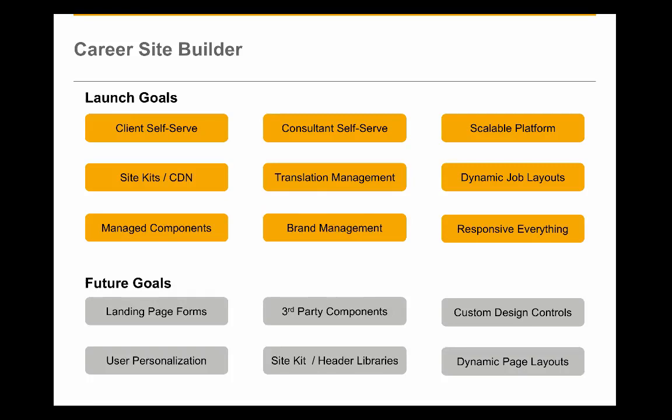So this is connected to our dynamic job layouts. We want to have dynamic layouts throughout the site and that can be personalized to specific users. Also continuing to build out our different libraries of headers, footers, and site kits so those can be applied to different brands as our clients continue to grow out their sites.